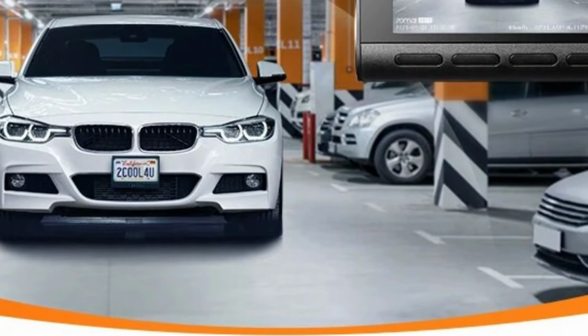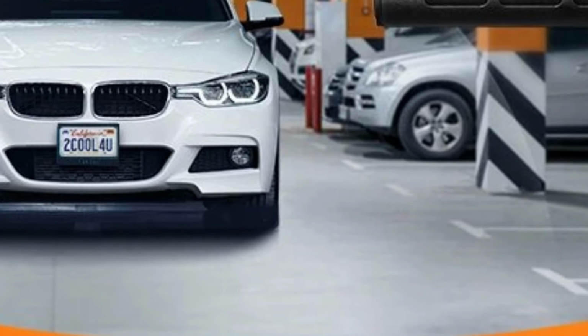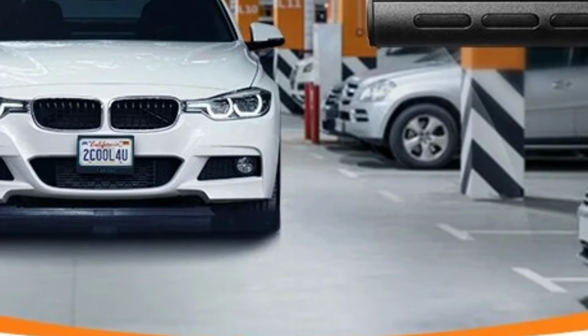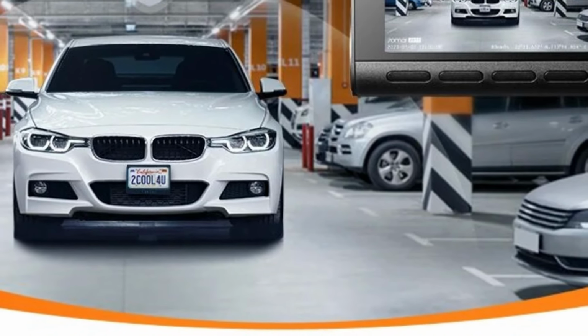Wide-angle lens and rear cam support. Featuring a 150-degree field of view, the Global 70mm Dashcam A810 provides an expansive perspective of the road ahead, capturing more of your surroundings with minimal distortion.